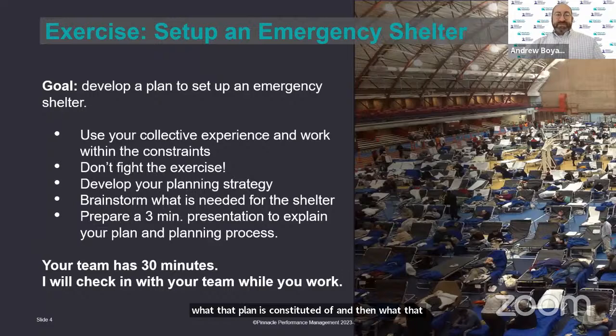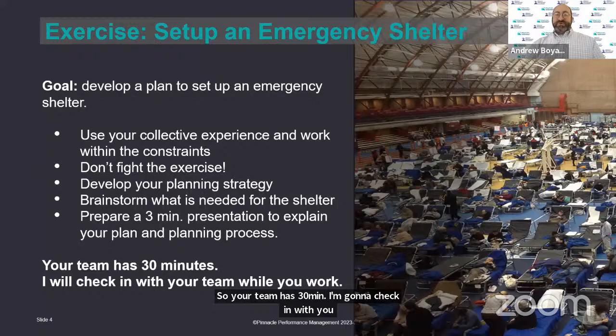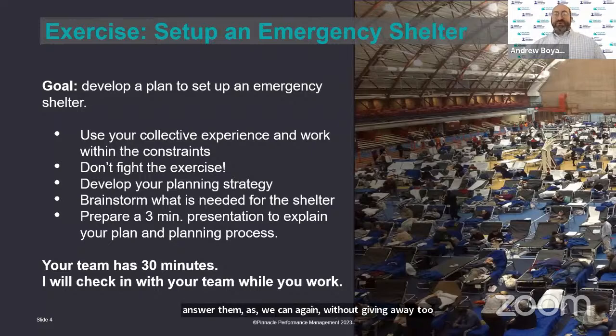So your team has 30 minutes. I'm going to check in with you. Dan will check in with you as you go through this. If you have questions, we're happy to answer them as we can, again, without giving away too much. So I'm going to stop there. Before I create breakout rooms, are there any questions that you may have for myself? You can take yourself off mute. You can put it in chat, whatever you prefer.